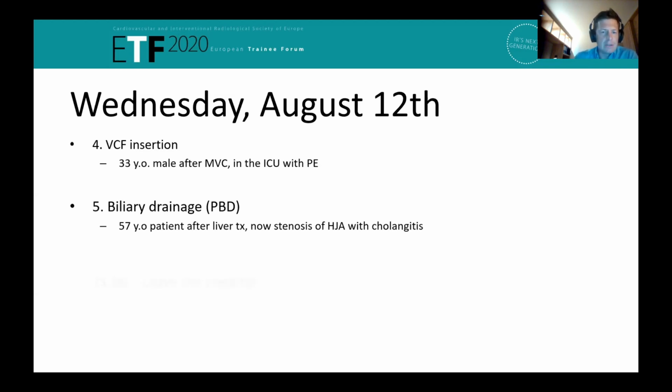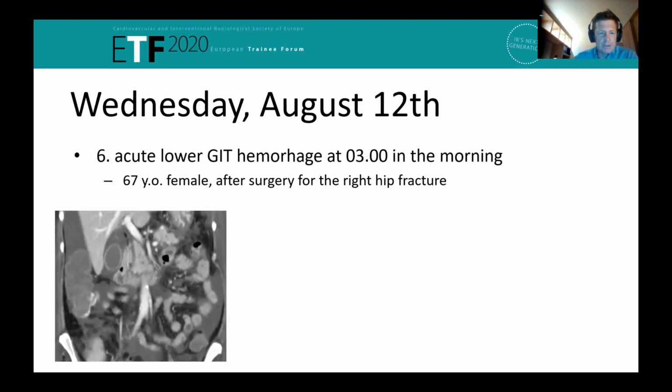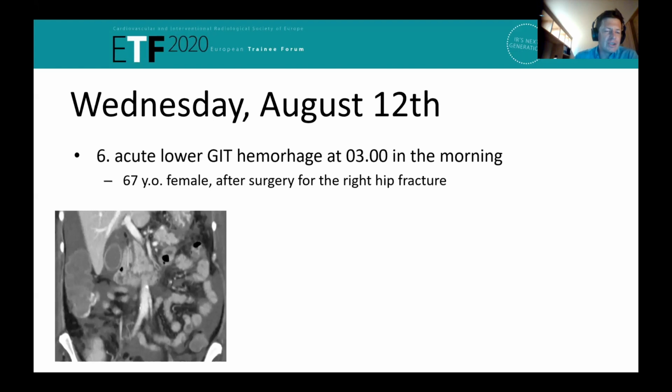After this patient, we left the hospital at about 9 o'clock in the evening. We went home, went to bed, and then at 3 o'clock in the morning, our gastroenterologist called. They had a 67-year-old female patient. So this was a patient who had a hemorrhage into the lower gastrointestinal tract.